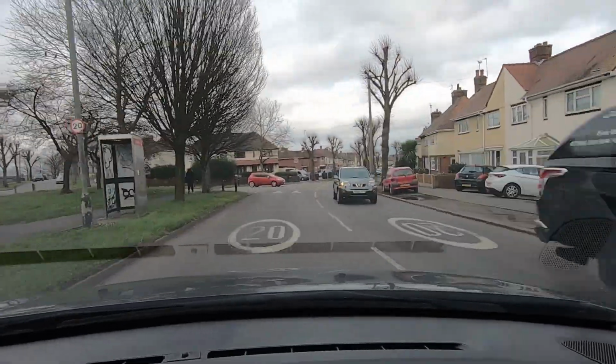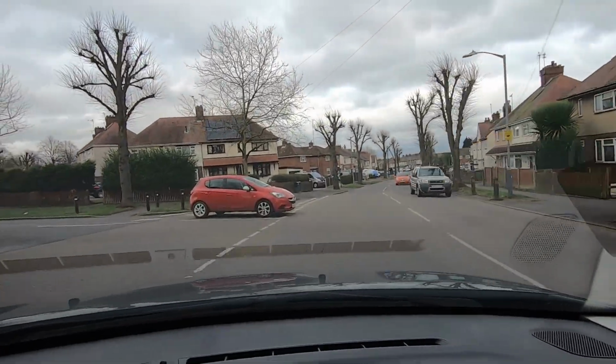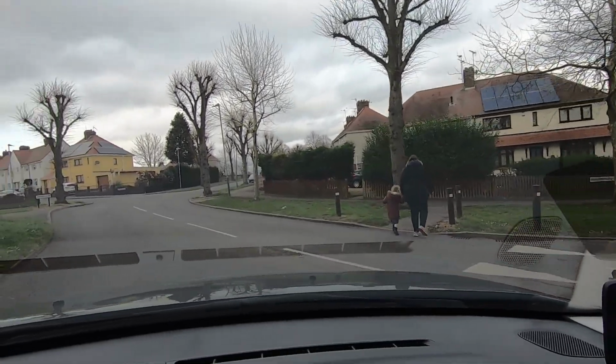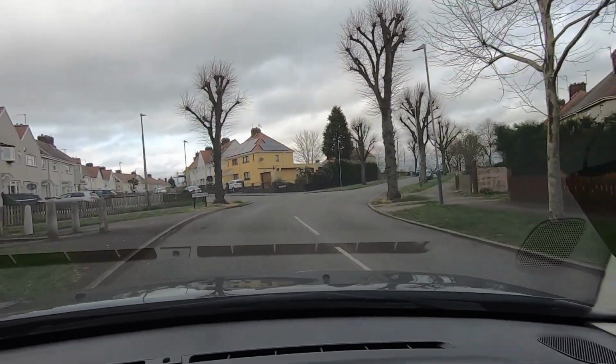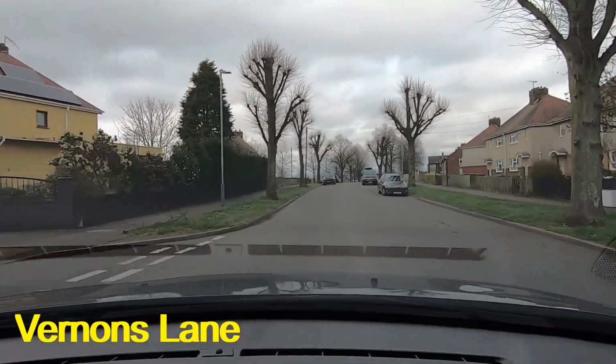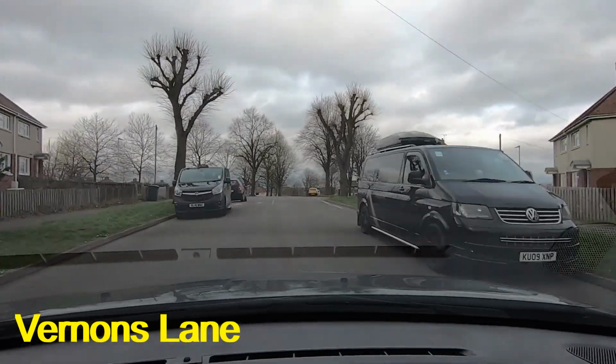And actually, by turning left here, it's going to take the pressure off the people behind us, unless they turn in here as well. Takes us back into Vemons Lane. And Vemons Lane is where the test centre is. So we're on our way back to it now, aren't we?